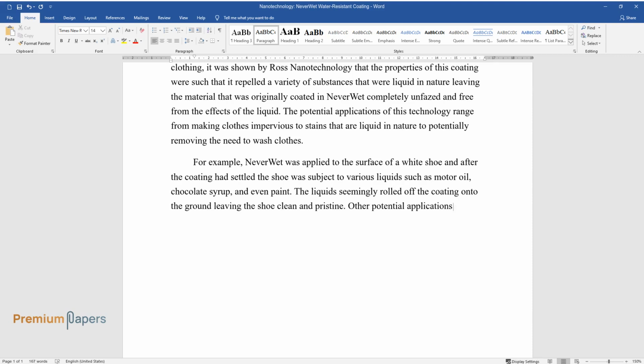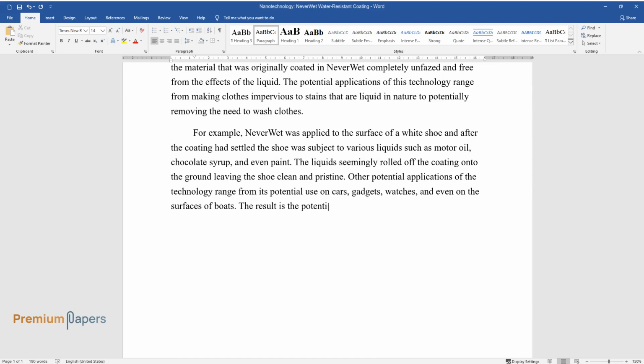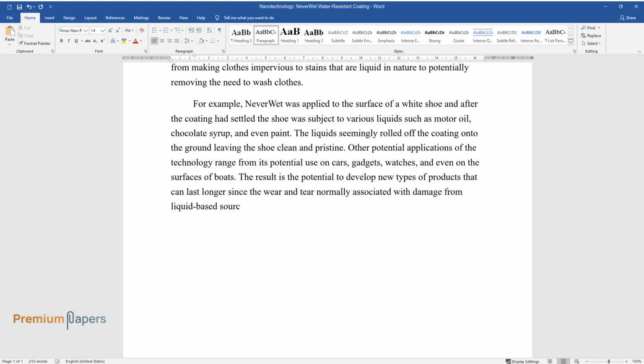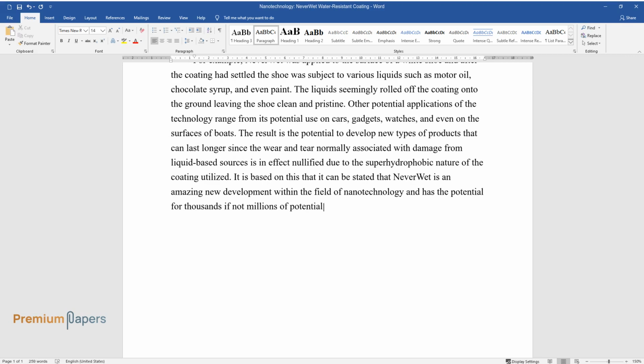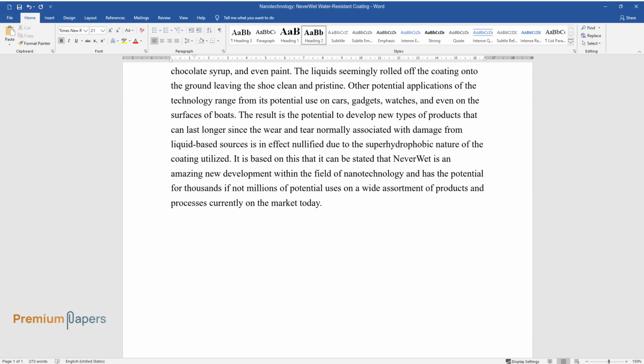Other potential applications of the technology range from its potential use on cars, gadgets, watches, and even on the surfaces of boats. The result is the potential to develop new types of products that can last longer, since the wear and tear normally associated with damage from liquid-based sources is in effect nullified due to the super-hydrophobic nature of the coating utilized. It is based on this that it can be stated that NeverWet is an amazing new development within the field of nanotechnology and has the potential for thousands if not millions of potential uses on a wide assortment of products and processes currently on the market today.